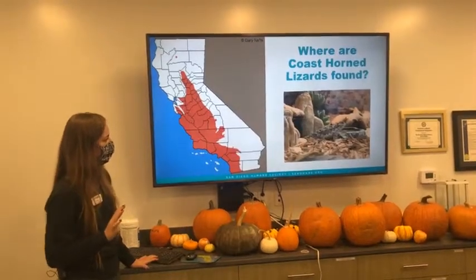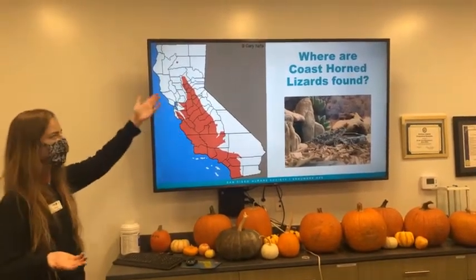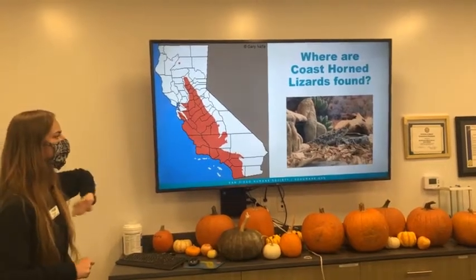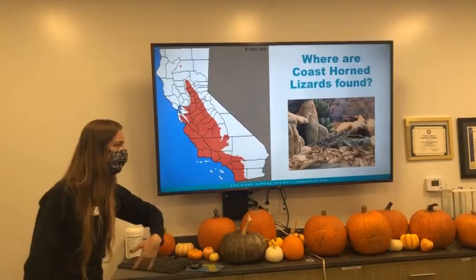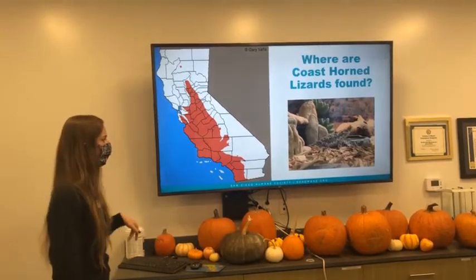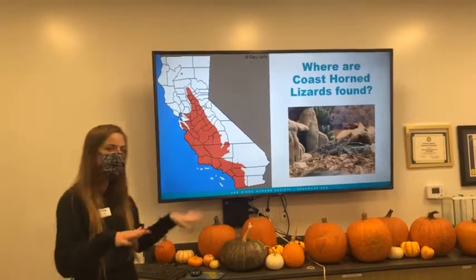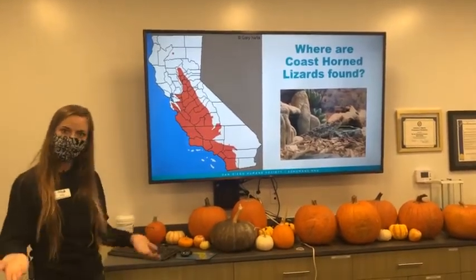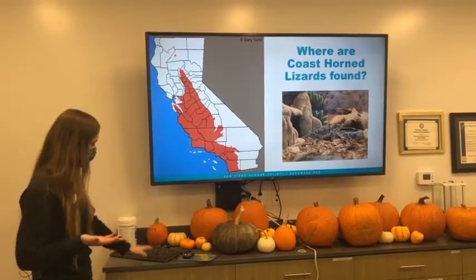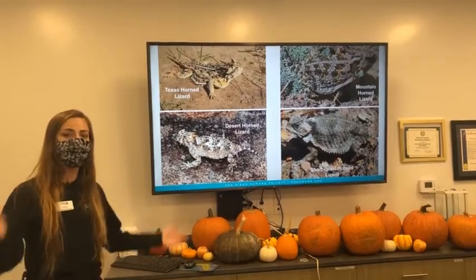And most people will see them kind of along the coast. So again, like their name says, coast horned lizards is his species, and they are found from Sacramento Valley all the way down into Baja California. They're primarily found in a desert environment, so they like the sand to bury in, they like that heat, and they like to be where their food is, of course, so where all the ants are. So that's primarily where these guys are found. But again, there are so many different types.